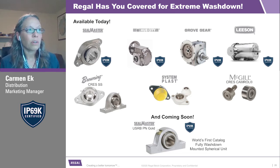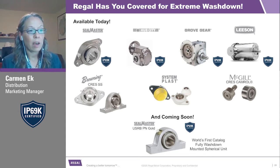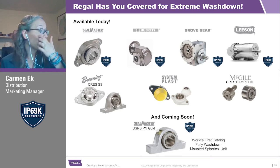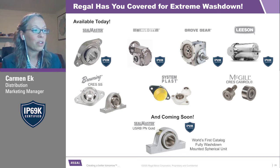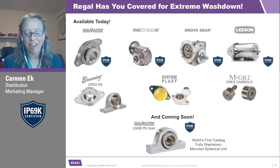We really believe Regal's got you covered when it comes to the extreme washdown environments that many of you are living in today. And in addition to the IP69K products that Ian gave you examples on, we also have our Browning Crest stainless steel line, our System Plast composite housing bearings, and our McGill Crest cam roll bearings as well. And hey, coming soon, this is a sneak peek into a new product that's soon to hit the market. It's our Sealmaster USRB PN Gold. This actually is the world's first catalog fully washdown mounted spherical unit. So keep on the lookout for that.